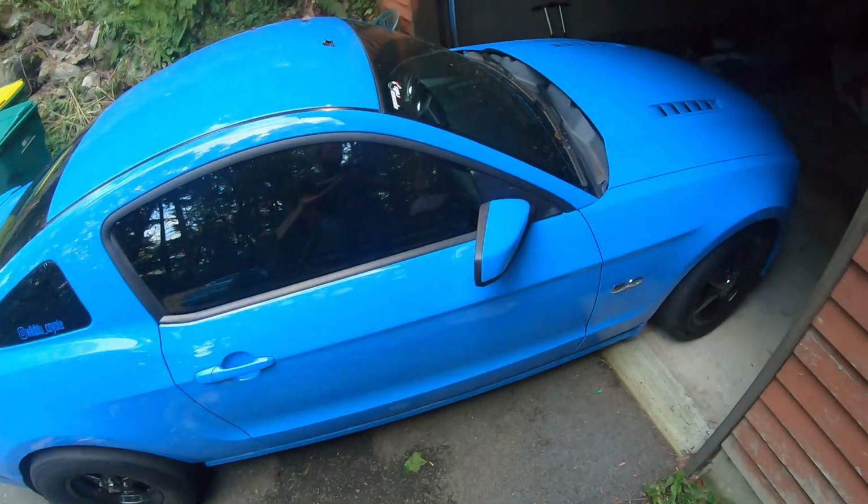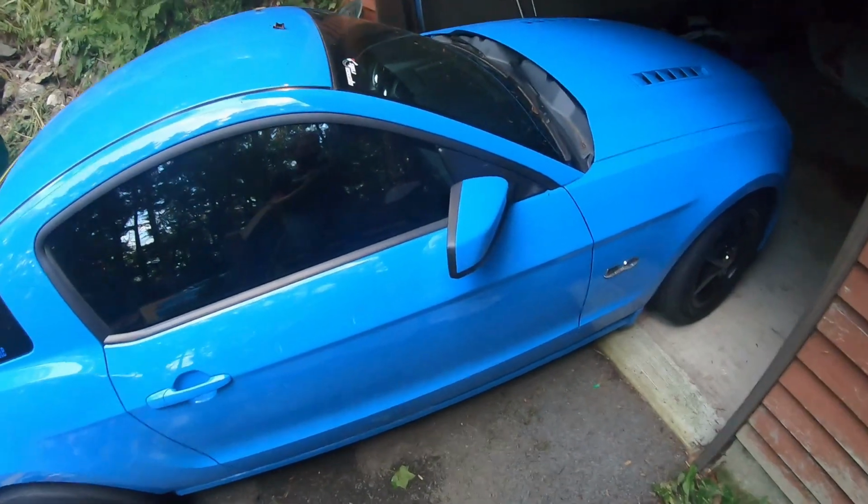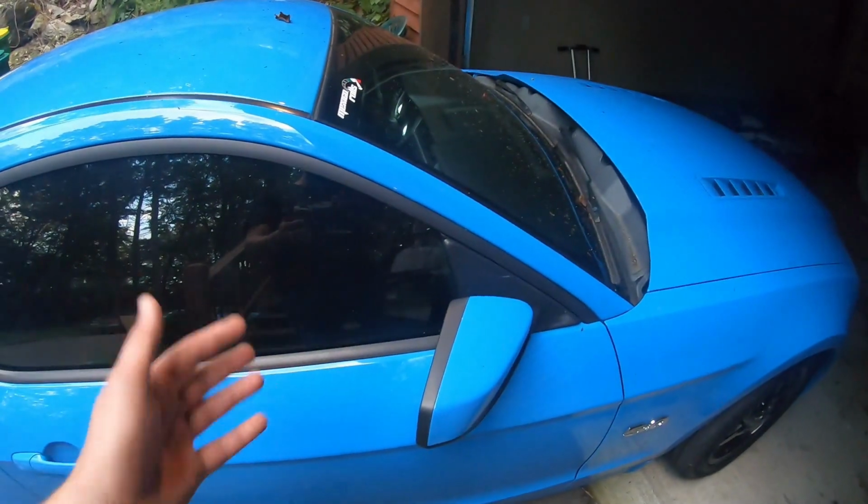We got the Mustang here. This is getting the Gen 2 block. I am actually working a lot of overtime right now on my job, so I will have some extra money to buy the components for that. Need the ARP head studs, the gaskets, the whole kit for that to swap over to a Gen 2 short block, and then we're gonna turn up the boost on that.